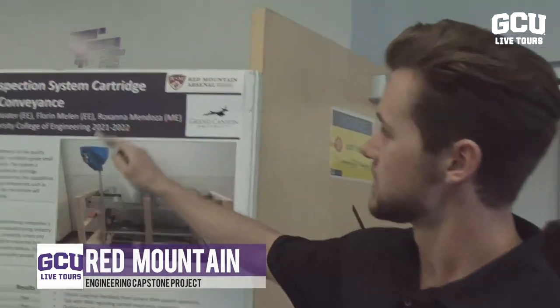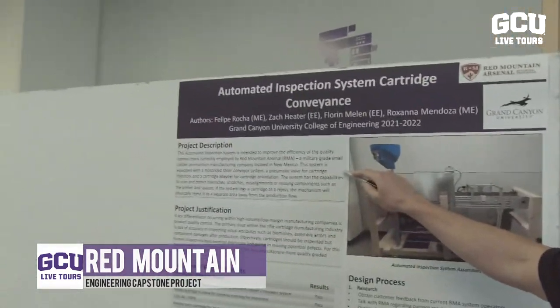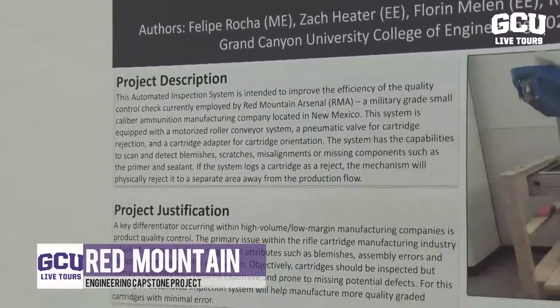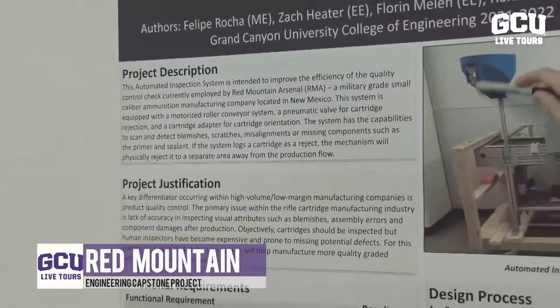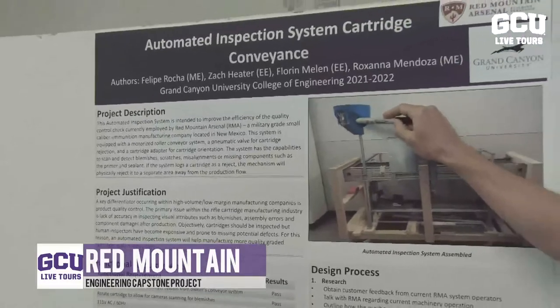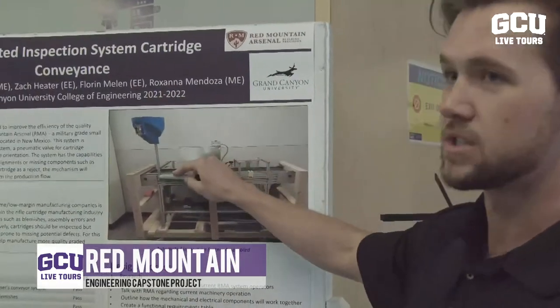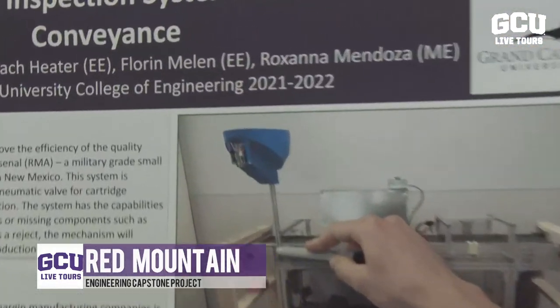What they do is they have a conveyance system that will construct the cartridges, and that'll run into our conveyance system, which starts right here. And this is our cartridge adapter, which will orient each bullet in the same manner, so that once it gets dropped into our system, every bullet is positioned exactly the same.